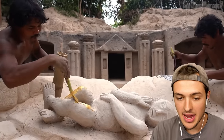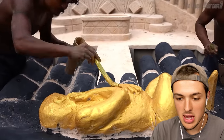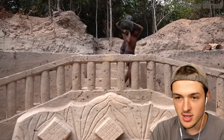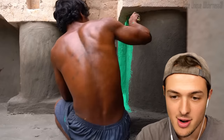Oh my gosh, they made paint. They actually made paint. They're painting the baby. That is one golden baby. Holy smokes. Alright, I did not expect that. Are they going to paint this entire structure? Of course they are, obviously. They have to make it look good for the millionaires.